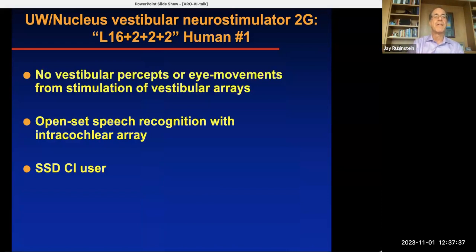And intraoperatively, we found no vestibular compound action potentials, none. But she had fantastic cochlear compound action potentials. We were obviously not pleased to see this because it suggested what we would ultimately find, which is she had no vestibular percepts or eye movements from stimulation of any of the vestibular electrodes. And she had normal results with her cochlear electrode.